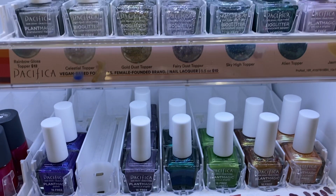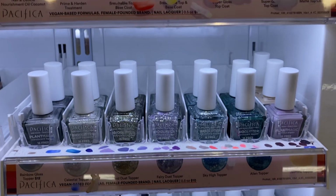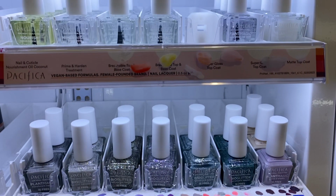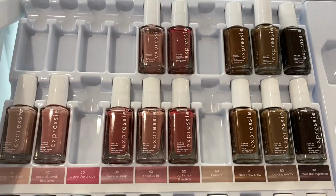So I did decide to get a couple of these. I think the formula is very, very cool. I'm very happy that there are brands making more strides to create polishes like this. So I ended up choosing 3 polishes, which I will show you at the end. And by the way, I forgot to say I am shopping in Ulta today.